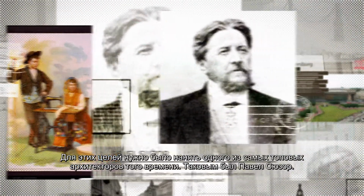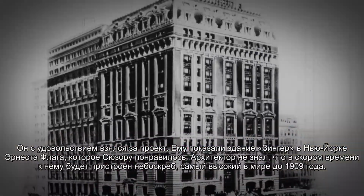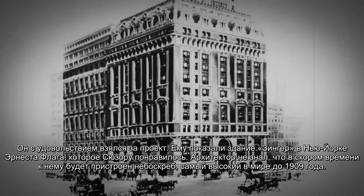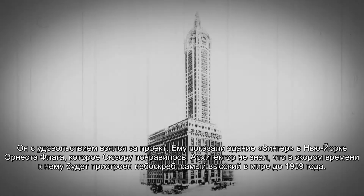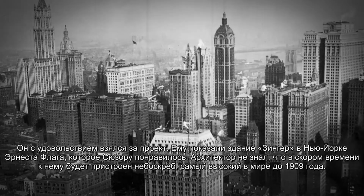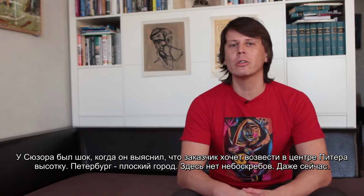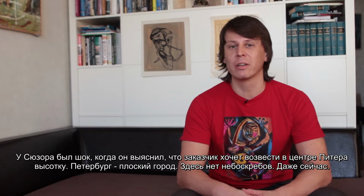Pavel Suzor was the one. He got the wheels turning with enthusiasm. He was also shown Singer's building in New York that was designed by Ernst Flagg. Suzor liked its architecture design, but at that point in time he didn't know that pretty soon it was to be reconstructed with a skyscraper attached to it, which will make it the tallest building in the world up until 1909. Suzor was shocked when the company dropped a bombshell by announcing its intention to erect a high-rise building in the middle of St. Petersburg.